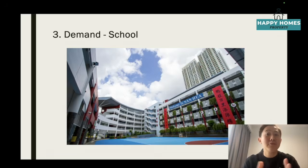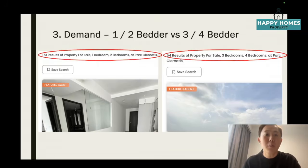As such, I have no doubt that the demand for 3 and 4 bedders will remain strong. On the other hand, investors or young couples without kids sometimes prefer a location that is closer to town. As a result, we might see lesser demand for the smaller units. A quick search shows that there are more than 170 1 and 2 bedroom listings for sale, while there are only about 50 plus 3 and 4 bedroom listings available, which might indicate that the smaller units are taking a longer time to be offloaded.